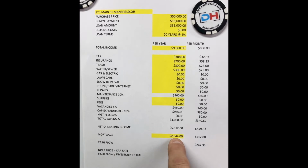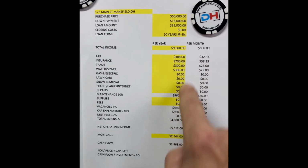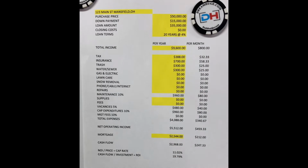Mortgage payment. You can just Google mortgage calculator, punch in your terms, and you will come up with your payment. $212 a month, $2,544 per year. You have to minus that out of your net operating income. So that brings your cash flow to $2,968 on the year. An additional $250 basically in your pocket every month from a $15,000 investment. Net operating income divided by price equals your cap rate.